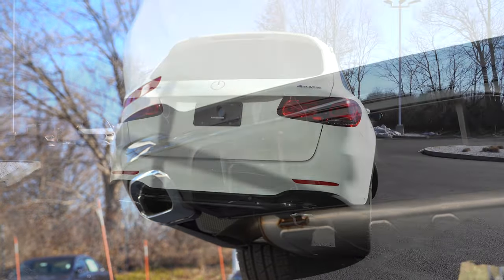And so to start, the GLC is an IIHS top safety pick, which is excellent. Front side curtain airbags do come standard. Driver's knee airbag up front as well. In the back, you're gonna have LATCH, AKA lower anchors and tethers for children, for the rear car seats, rear child door locks, tire pressure monitoring system, but also coming standard, Mercedes-Benz emergency call service, meaning if you get into an accident, they're gonna automatically call you, see if you need an ambulance or the police or anything else, which I love.